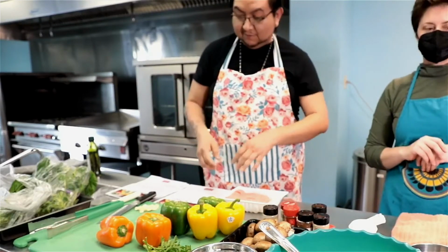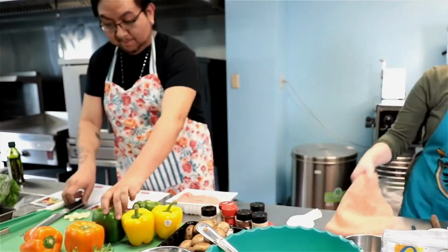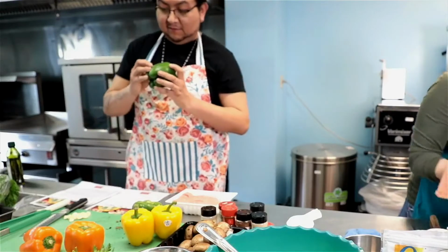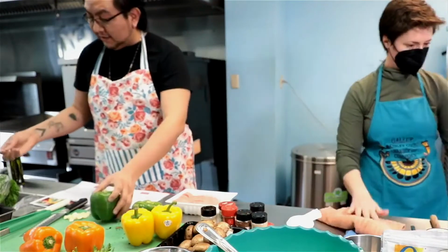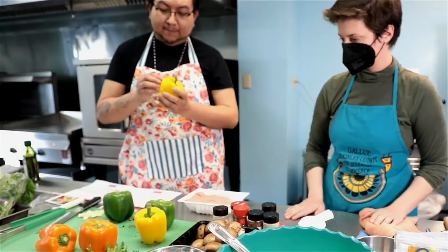Quinoa's almost done, actually. Oh, nice. And while that's still cooking, we can also get started with our bell peppers. Sure.